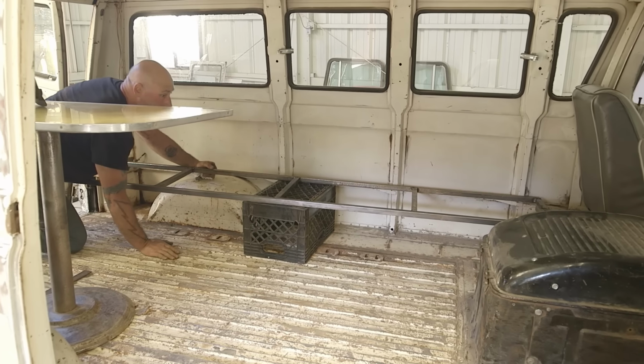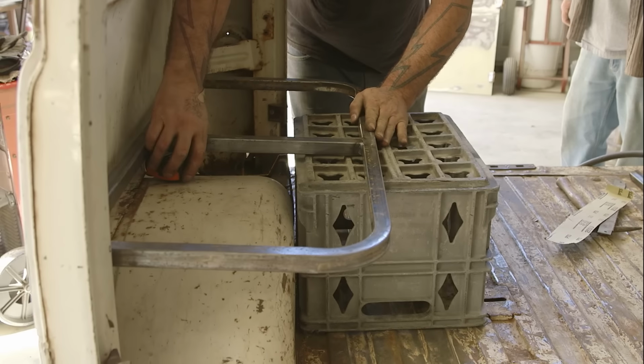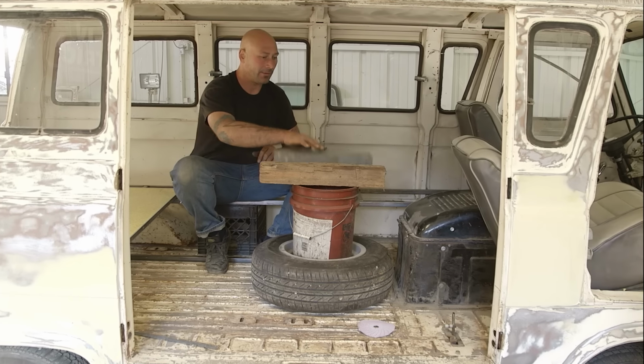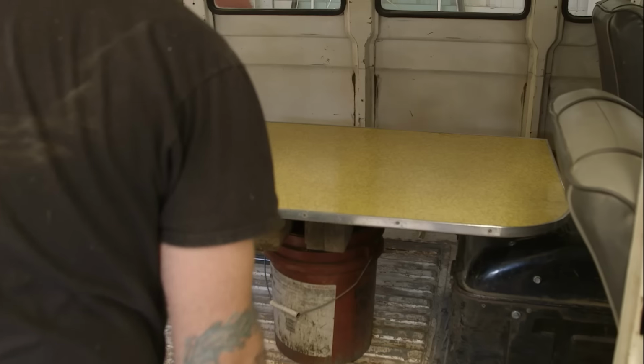I got a couple shapes that represent the seats. They're gonna be mocked up on milk crates. Got a 5-gallon pail, an old tire, a couple 2x4s, just stacking parts, seeing how they fit. All the high-tech spacing, you know, this is how they built the space shuttle, actually.